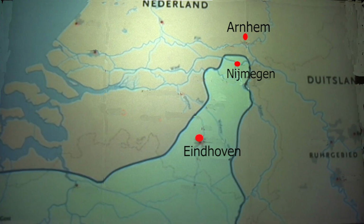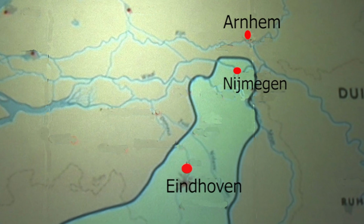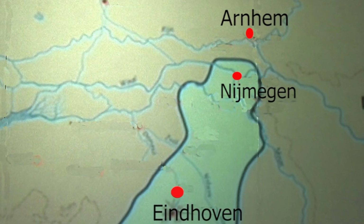The whole operation achieved a big salient into Holland, but by failing to capture Arnhem, there was no breakthrough into Germany itself, and the salient remained virtually unchanged until the end of the war 8 months later.